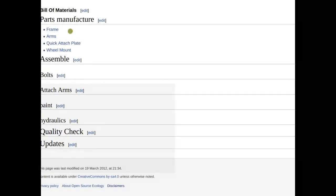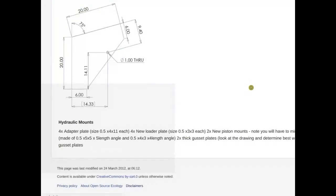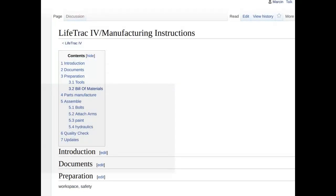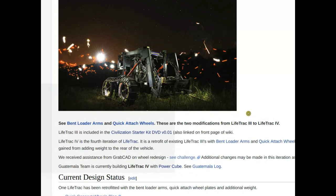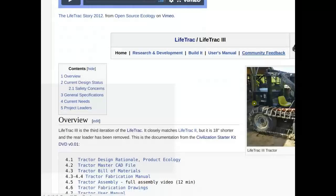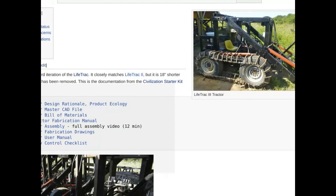There was a bill of materials list. On one of those, it didn't look accurate. It was just listed in the wiki, but I can't remember which LifeTrack that was. I'm looking at LifeTrack 4, and I'm not seeing a BOM there. Let's see LifeTrack 3. Did that have the same cylinders? Yeah, it looks like the main cylinders are the same. The curl cylinders are different. So we can at least get the BOM from LifeTrack 3.